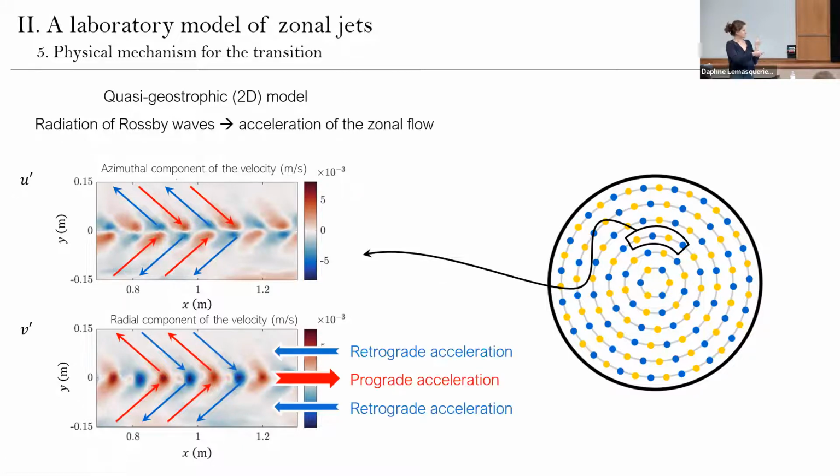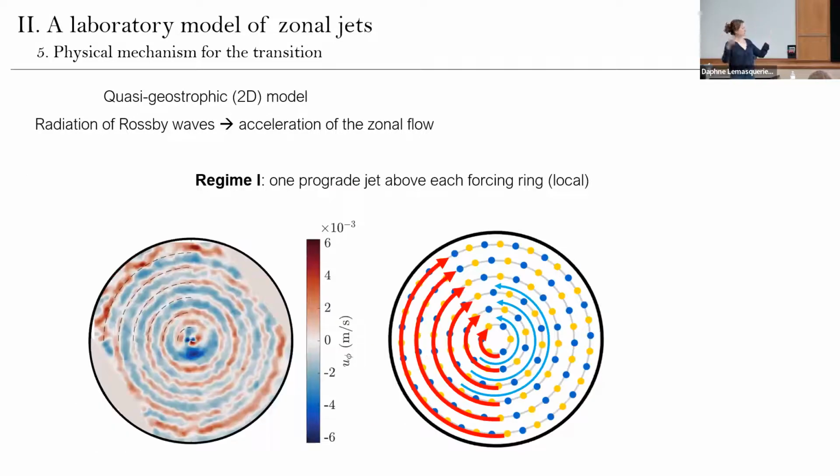One important consequence is that when you radiate Rossby waves, because they propagate towards the west, they are going to dissipate away from the forcing region, and they are going to deposit some angular momentum going towards the west. This means that you're going to generate a retrograde flow far from the forcing region, and you're going to accelerate a prograde flow at the forcing location because of angular momentum acceleration. So that's the basic picture. If we go back to the global scale, each forcing ring is going to radiate Rossby waves. This is going to generate a prograde jet above each forcing ring and a retrograde flow in between. So that's regime 1.